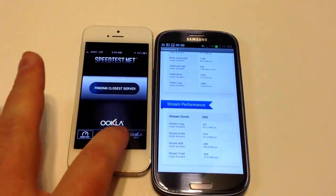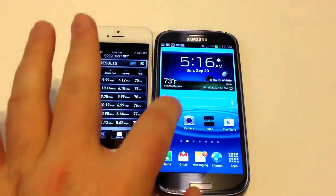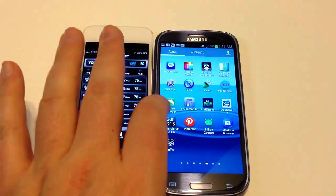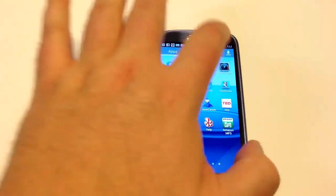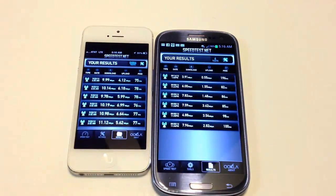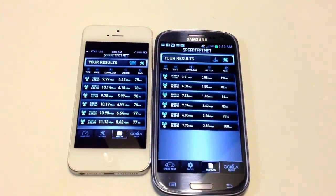Now, the speed test we'll be using will be the results log of the speed test. So you can see here they're both still on their Wi-Fi, and so if you write me on YouTube and go, the Wi-Fi is still on, these are results from when we had the Wi-Fi off. So you can see here these are the results. They're both through AT&T in their speed tests. They're both running on the 4G LTE network.